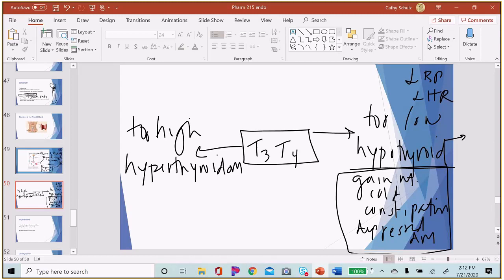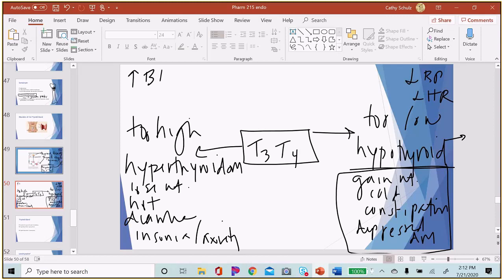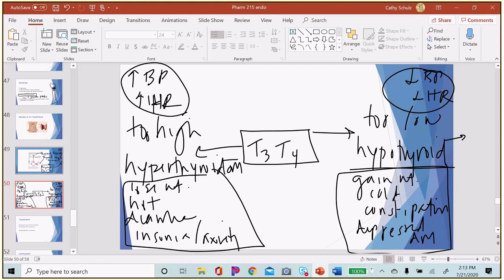If the thyroid level is too high, then the patient will have the opposite type of complaints. They'll lose weight, they'll be hot and sweaty, they'll have diarrhea, they'll have insomnia and anxiety. Everything's revved up. And at the very extreme end, they could end up with very high blood pressure and very high heart rate, which is called a thyroid storm. So these are the extremes. Most people will present with these other types of symptoms.